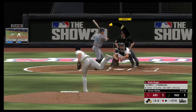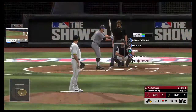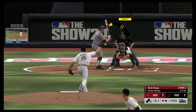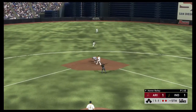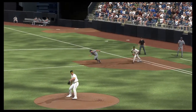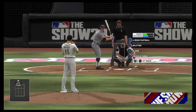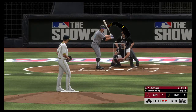Here's the Hall of Famer Wade Boggs. 0-1 the count. 2 hits and 2 trips for him thus far. Runners on the move for second. Pitch is high. The throw is in time. Another one caught by Bench. One run, 6 hits. No errors so far for the Diamondbacks.